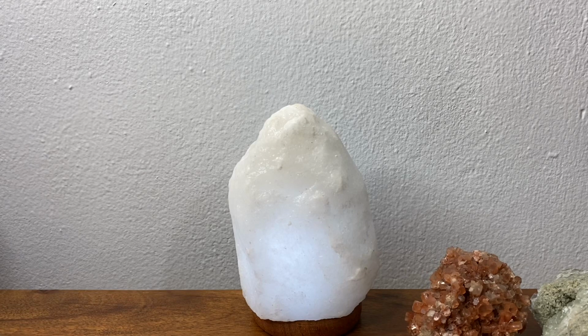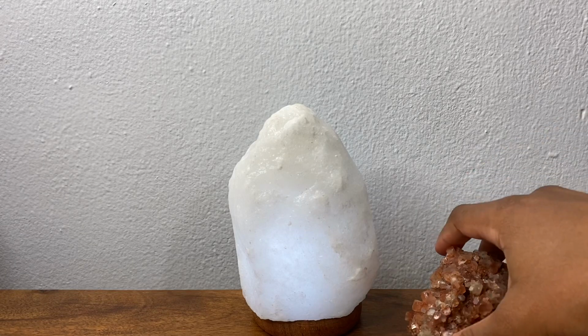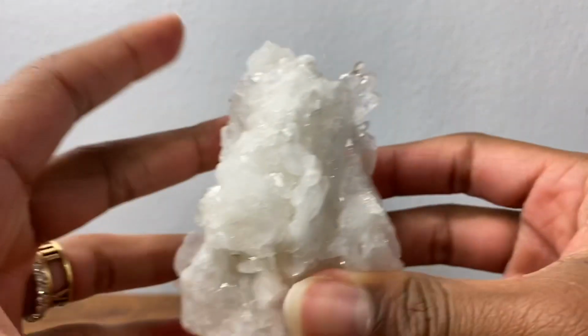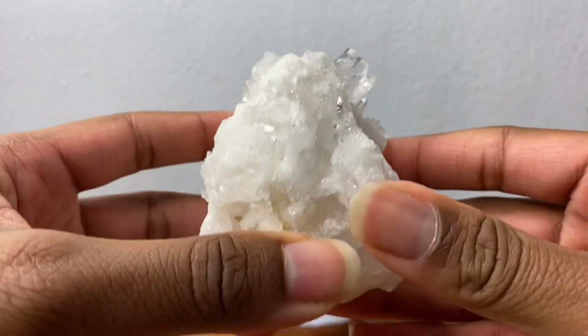Okay, so this crystal here, when I was posting this, or snapping pictures, I was thinking it was another crystal that I had posted before on my shop, but it in fact was not that crystal. So I'm gonna move this because it looks a little odd in my frame. But this is my lovely clear quartz.